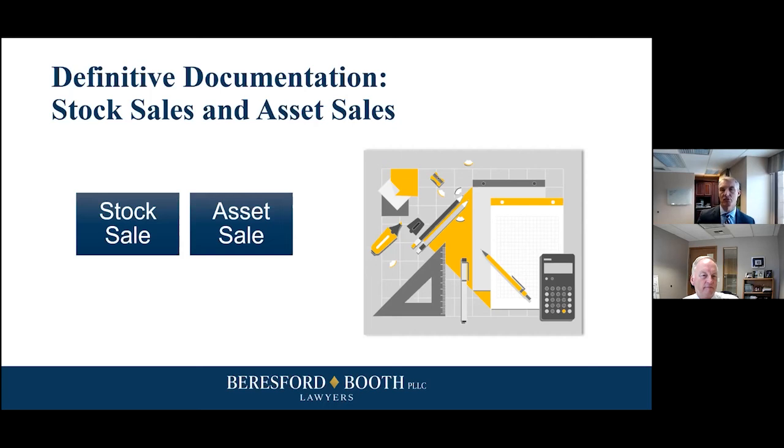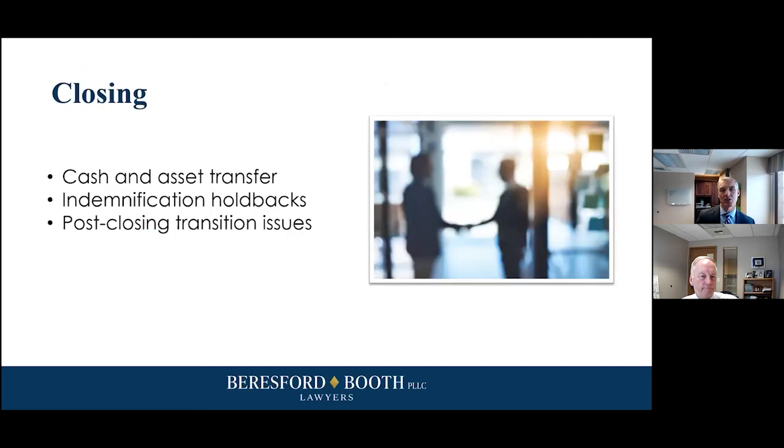But I don't think from the amount of documentation, stock sale versus asset sale, I don't see that as a major distinction. Yeah. So now what everybody wants to get to is closing. Well, what in the world is closing? What do we mean by closing? Well, that's where the cash goes to the seller, and the assets or stock goes to the buyer. But there's other stuff that happens.